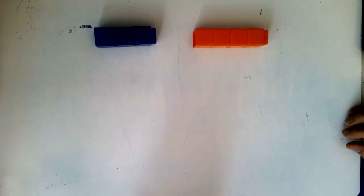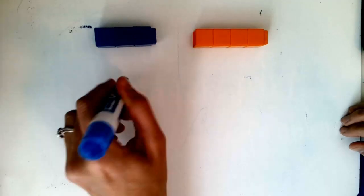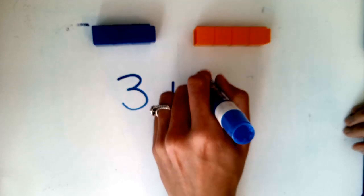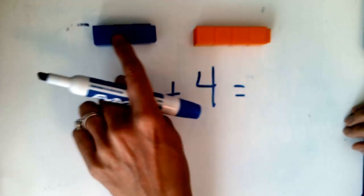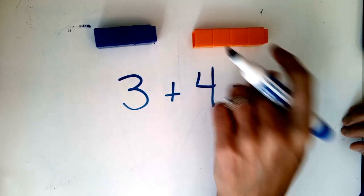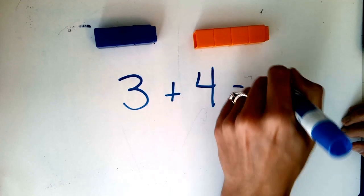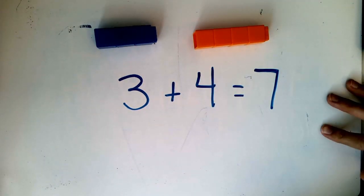Will you write a number sentence to match my cubes right now? We have 3 here, plus 1, 2, 3, 4 of another color equals what? 1, 2, 3, 4, 5, 6, 7. Or I count down by saying 3, 4, 5, 6, 7. Right? You bet. Okay, good work.